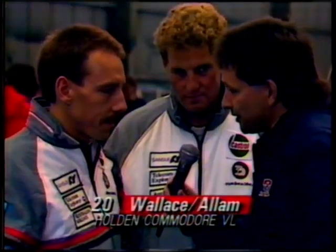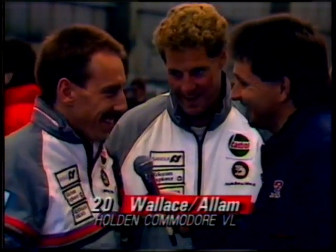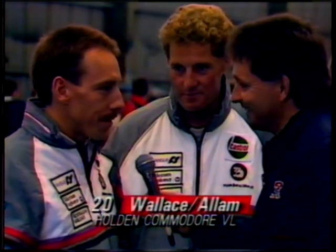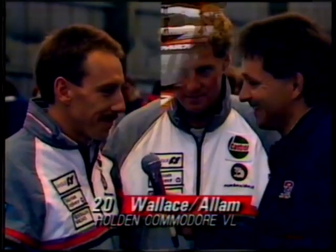How familiar are you with the Commodore? Well, I've seen them on the streets. I've sat in one just now. It fits really great, so I'm looking forward to it. You can reach the pedals? Yeah, I can reach the pedals, the steering wheel, and the heater controls. Well, it might take more than just controlling the heating controls to beat this man.